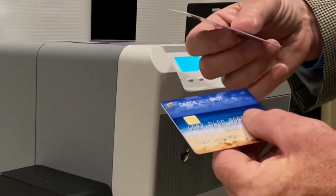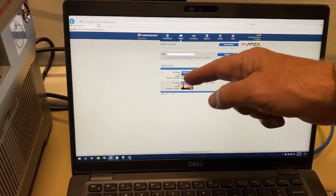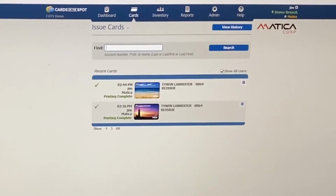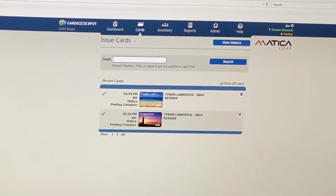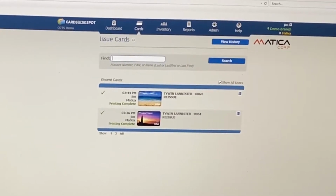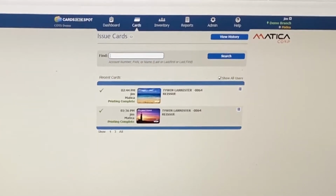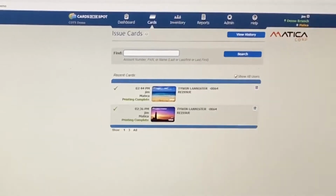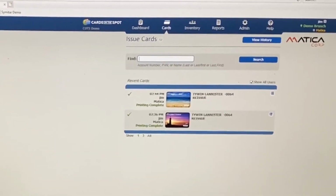What you can see on the screen is after the card is completed, the branch employee will see a status on their screen of that completed card. Oftentimes, the printer is going to be in a secure location in the branch and not close to a new accounts rep. So this will allow them to see the status of the card and then walk over to the printer to retrieve that cardholder's newly printed card.